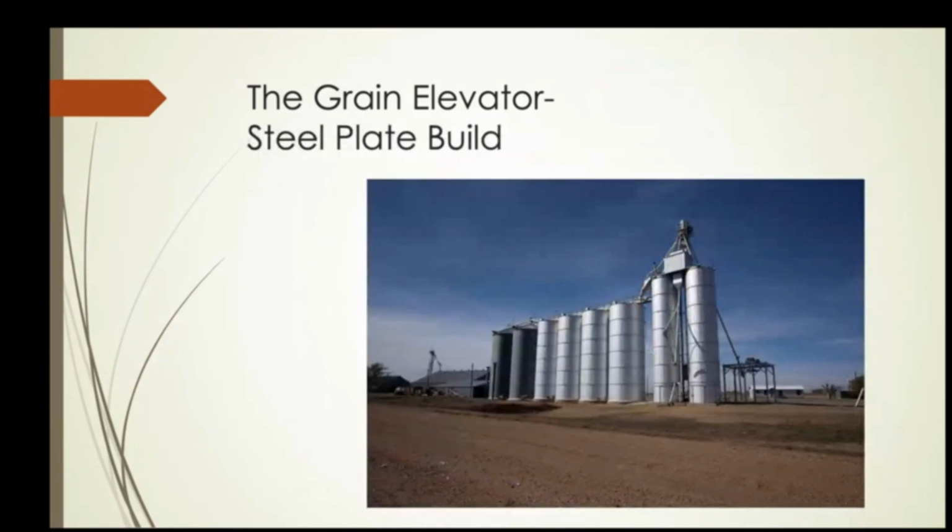Steel grain elevators, steel plate builds. These are kind of dying off because unless you really maintain them, they rust. Just like everything else on our model railroad, they get weathered. There was a great one of these in Cedar Falls, the town next to Waterloo, that in the '93 floods and the 2008 floods got flooded out and had to be torn down because it basically rusted out from the bottom. But steel elevators are basically plate steel curved and riveted together.